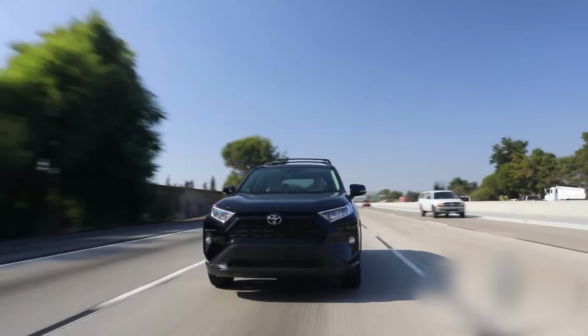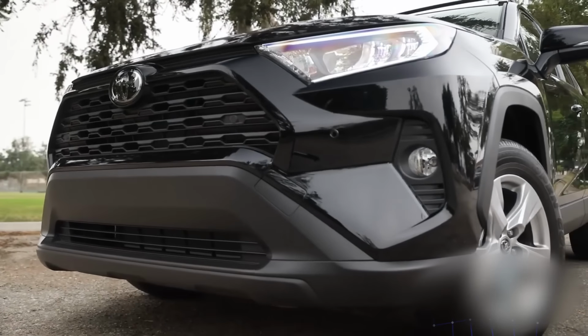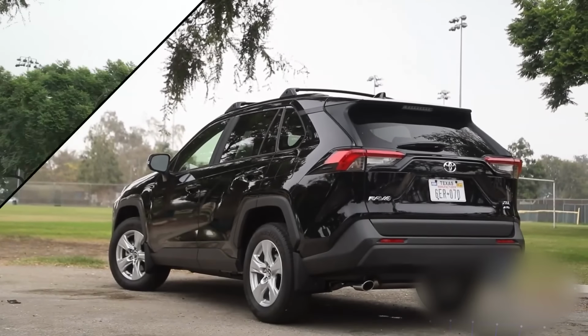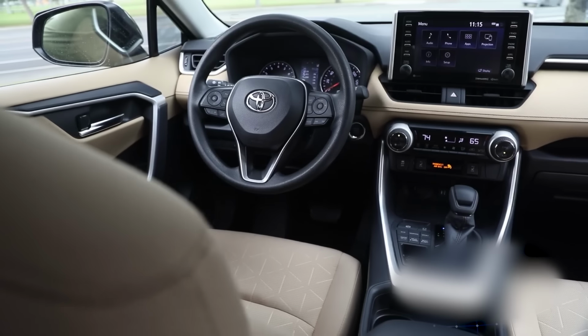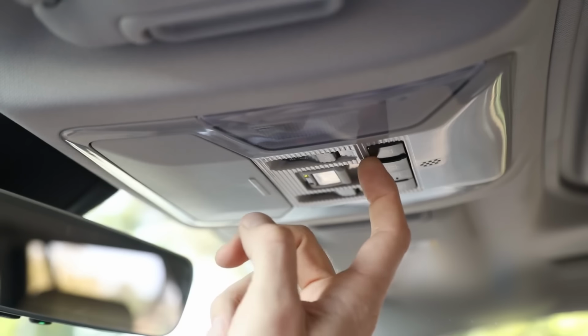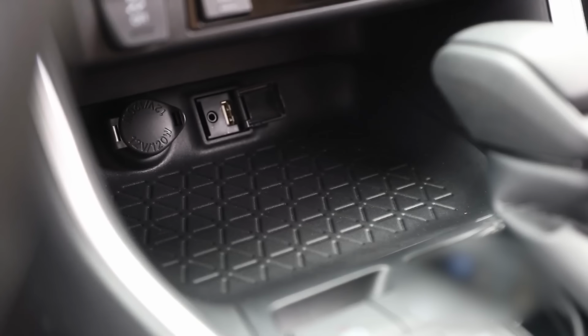In US reliability data, the RAV4 consistently ranks among the lowest defect SUVs in its class. Common failures? Almost none. Brakes, bushings, normal wear. Parts are everywhere. Aftermarket support is massive. One Arizona mechanic drives a 2016 RAV4 with 290,000 miles. Original engine, original transmission. His summary: oil, filters, brakes.